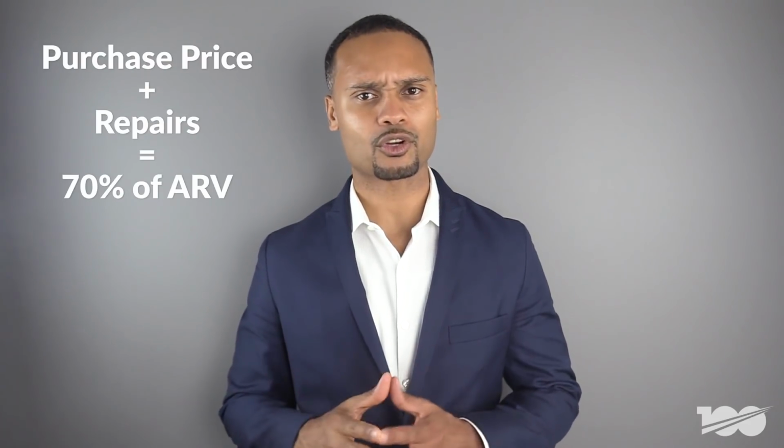Now it changes depending on the market. If you're in a buyer's market, I like to use 65% of the ARV. But if it's a seller's market, I might go up to 75%, meaning purchase price plus repairs must equal 65% ARV in the buyer's market, or purchase price plus repairs must equal 70 to 75% of the ARV in the seller's market.